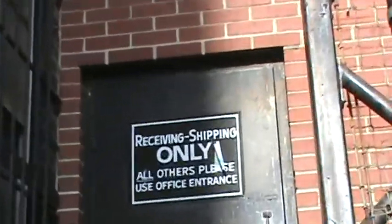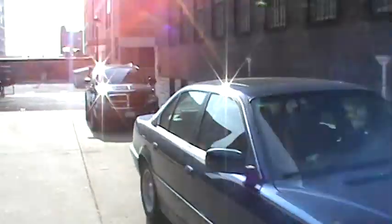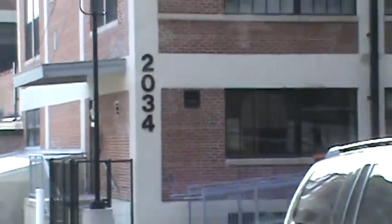I've never seen a platform for shipping and receiving so bad. That's what it says. Shipping and receiving. And here are the trucks. Looks like an active place. It's got trucks, got cars. And we're right next to 2034 Locust Ave.